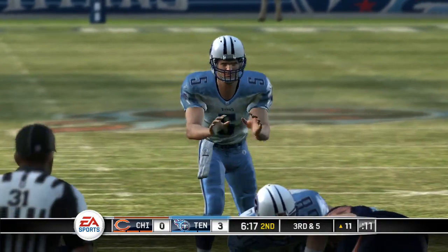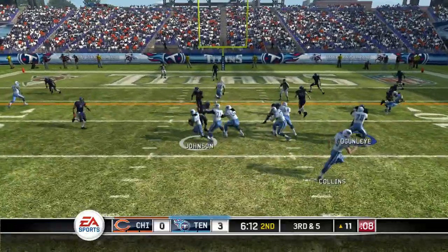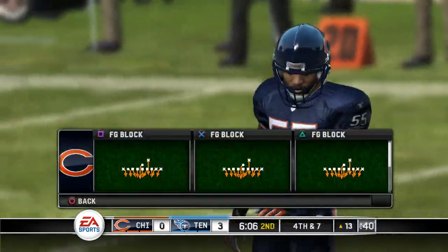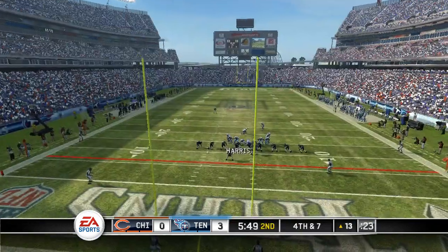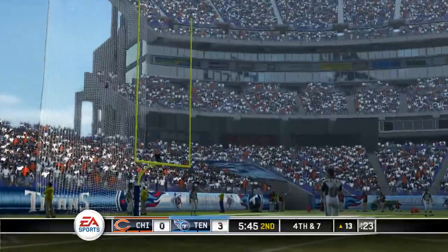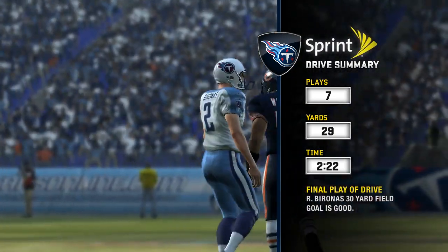Let's see. I chose triangle. He doesn't get back to the line. Did you see how fast that linebacker was on that one? Not only did he recognize it, but when he did recognize it, he had the explosiveness to get there. Rob Baronis picks it through, and that makes it a 6-point game.